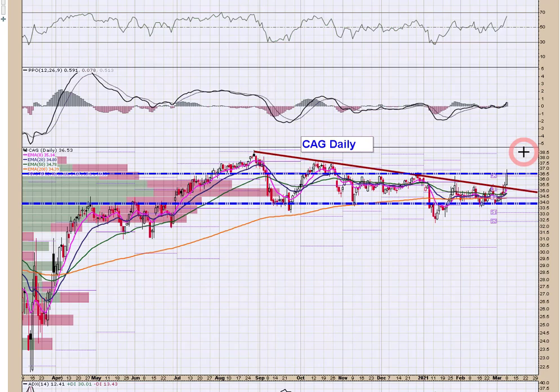So, a $2.50 move on a $36 stock is a decent amount of return. And if you can catch this breakout and then be long as it challenges the high, if things keep rolling, you could get a breakout above the high and be into blue sky territory.